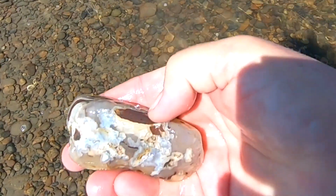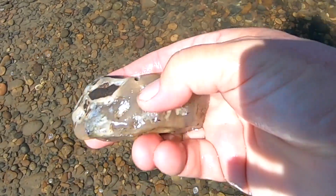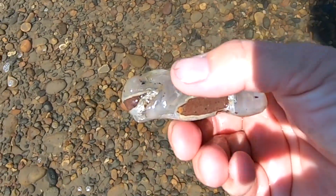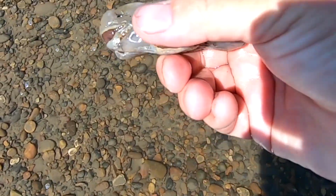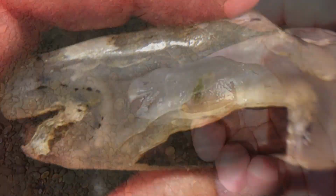See, this is cool. It's got the host rock and it's got some opalization and it's got chalcedony all the way through it. There's some banding even. It doesn't look like it has any inclusions, but there are definitely bands around where the host rock was, so that's cool.